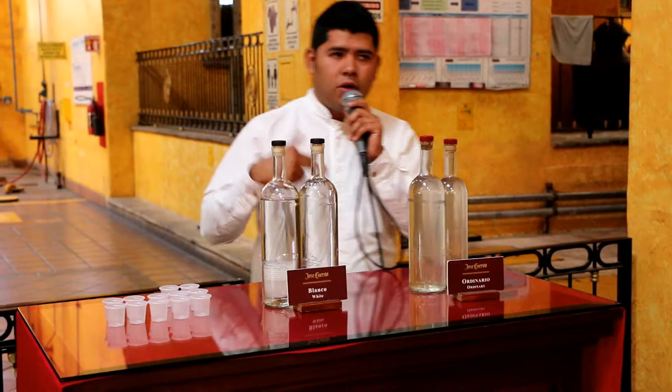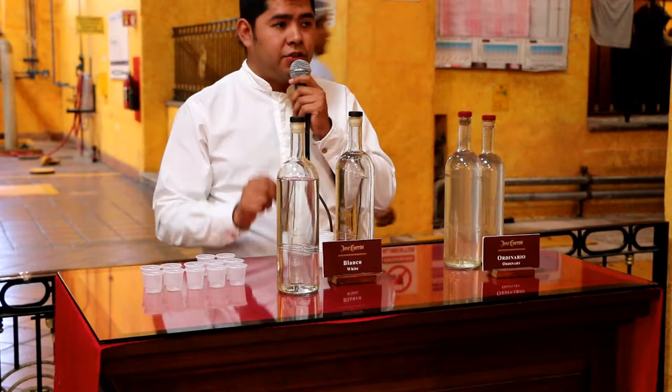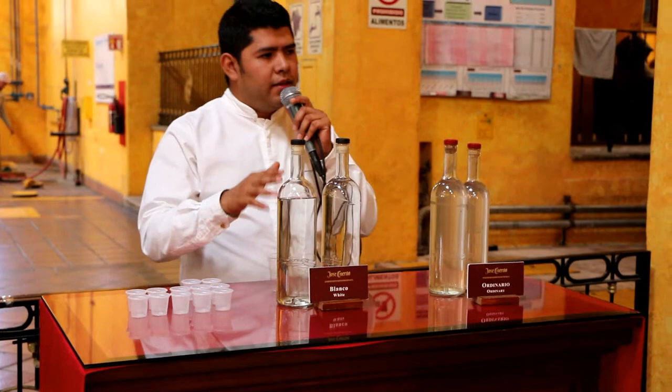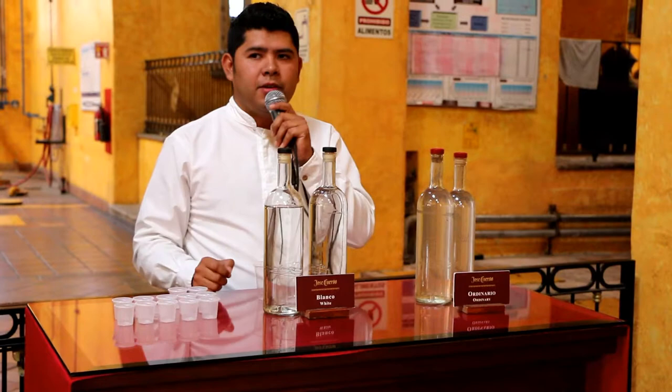But this one is around 55% of volume, very strong. We can drink it, but it's not commercial yet. We cannot sell it. To be commercial, we have to dilute it with distilled water, because the commercial percentage of alcohol is from 35% to 40%, but this one is 55, and we're gonna try it right here. Okay?